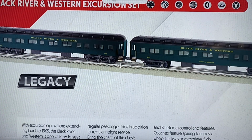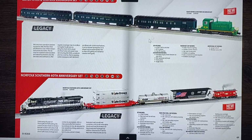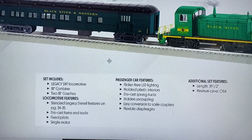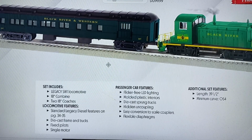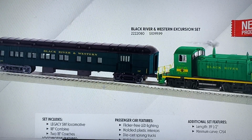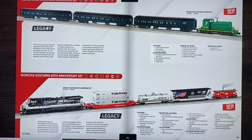The only thing I'm trying to figure out is whether these are new molds, or maybe they probably just changed the truck. So we got 6-wheel heavyweights, then we got 4-wheel heavyweights. So I'm wondering if these are either A, new molds, or B, they just changed the trucks. They're probably going to just change the trucks. The 2 18-inch coaches, the 1 combine, and the SW1. That's a cool little set. I like that a lot. If I was going to get one, I'd probably get that.